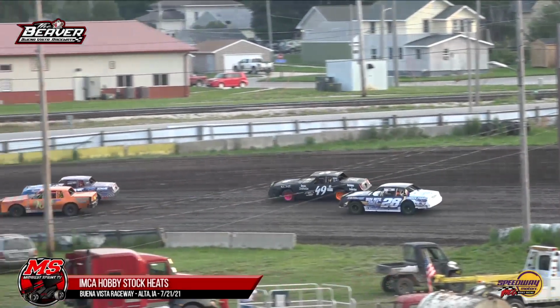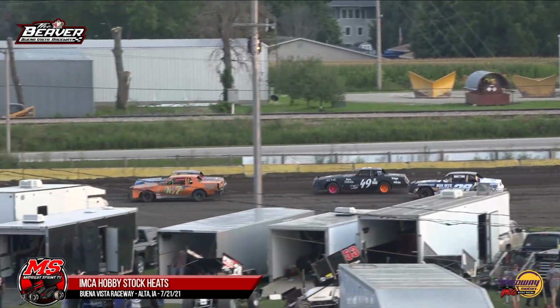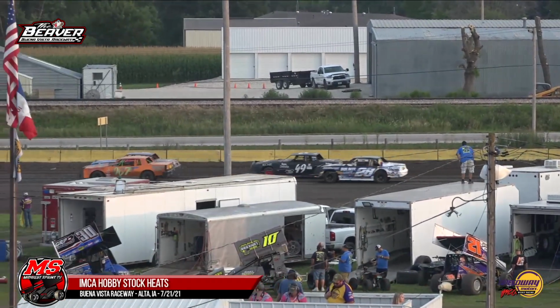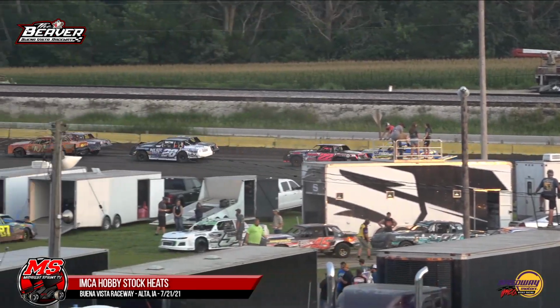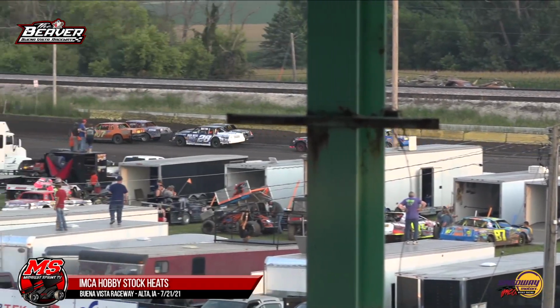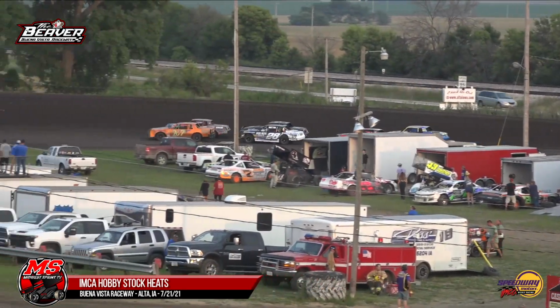The 28 of Dylan Magnuson out of Newell, Iowa. And the 28 to the inside of row 2. James Johnson out of Cherokee in the 49 to the outside. Your third and final row out of Lake City, Iowa. He drives the number 22 car. That is Mike Smith. And to the outside, it is the 16 of Rostowall.